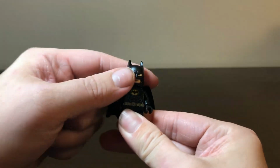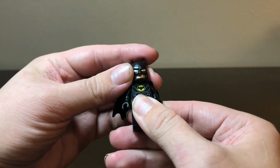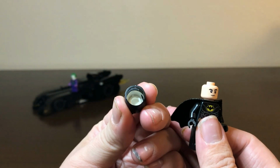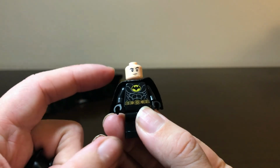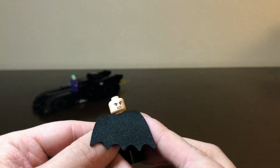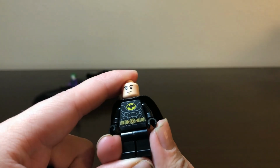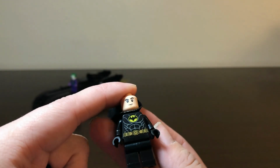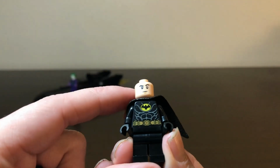Interesting note about the mask is that it's actually dual molded. That white there is actually a dual molding on the inside. Taking a look inside, here's how Batman looks with the helmet off. He does have a secondary face or action-looking face. He's a little lacking on printing. There isn't any arm or leg printing, but what he does have looks really good.